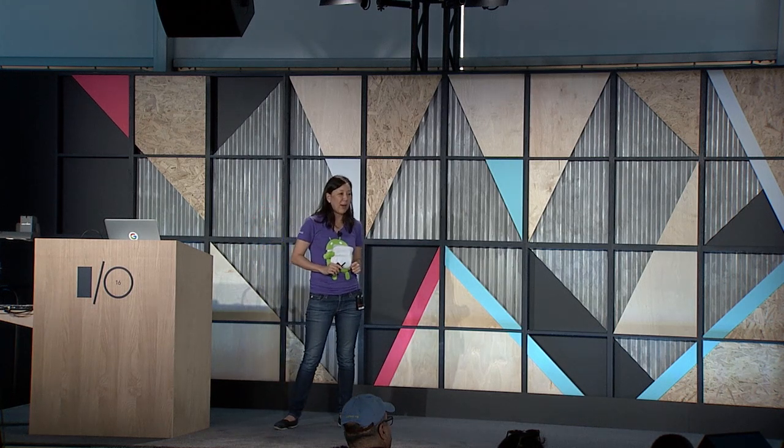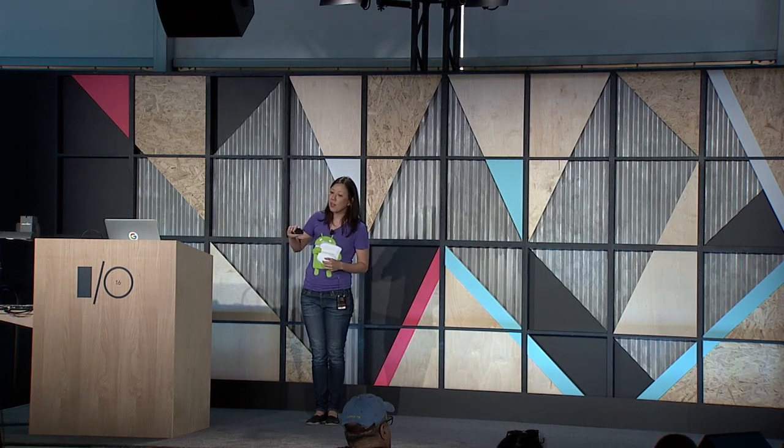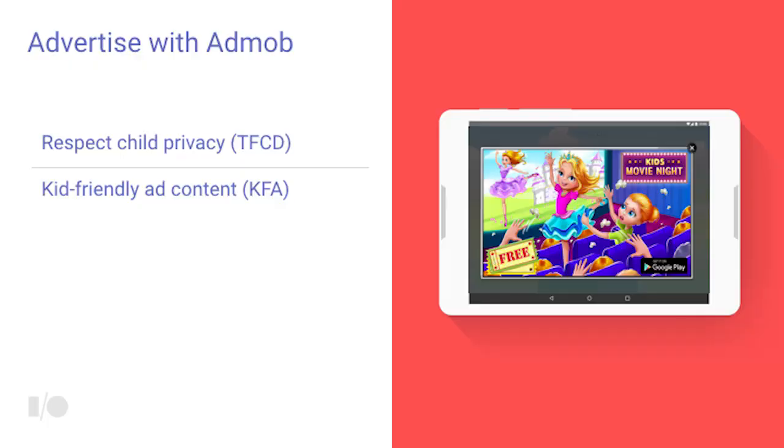Okay, so let's talk about ads. This is probably the area that most of you want to know the most about. Now, if your app is targeting kids as part of its audience, you probably know there are a lot of legal requirements for respecting child privacy in different parts of the world. And if you're using AdMob as one of your ad networks, then AdMob actually offers an option for dealing with this. And this is a pretty simple thing. When you go to request an ad from AdMob, you just tag the ad request in your app with a tag that we call TFCD, and that stands for Tag for Child-Directed Treatment. And this basically turns off interest-based advertising and remarketing in the ad request.